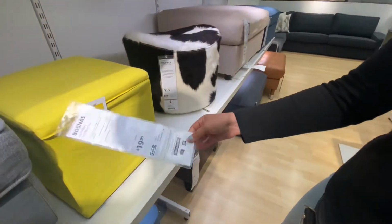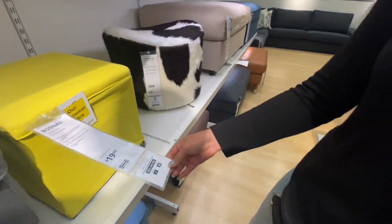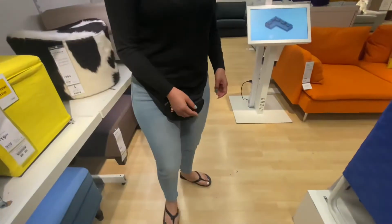I want to get some wall shelves, rolling cart. I need to find that on one of their computers.